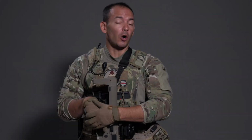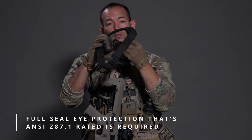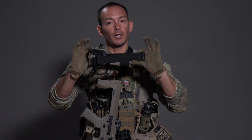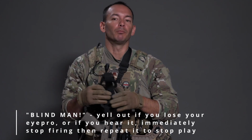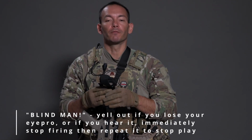When entering any of the playing fields at Airsoft Charleston, all players will be required to wear full seal ANSI rated goggles. Z87.1 is a standard that we recommend for all players. The goggles must also have a retention strap. Eye protection must never be removed for any reason while on the playing field. A player removing eye protection will be immediately removed from the playing field.